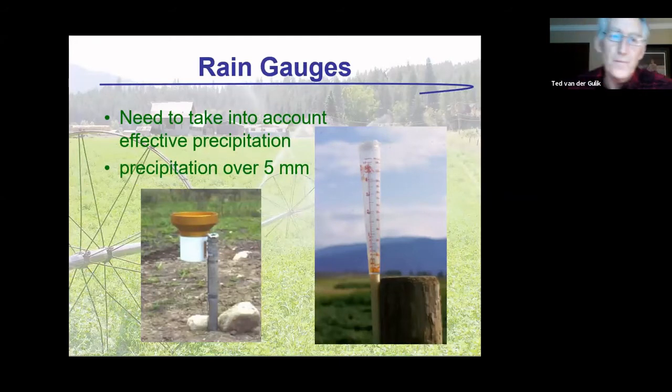Now, if you're doing some other method, you also need to know about the effective rainfall. So you need a rain gauge as well. If you're putting in a weather station, you need to know how much water came from the sky so you don't have to irrigate that amount. One of the things that Farm West does is that we eliminate any precipitation under 5 millimeters. So we only count the precipitation over 5 millimeters, because the first little skiff of rainfall that falls doesn't really enter the soil usually, and it evaporates off and isn't giving the plant any effective water.